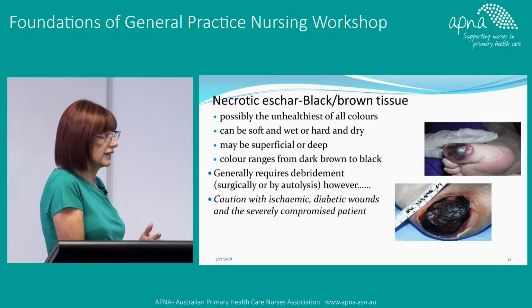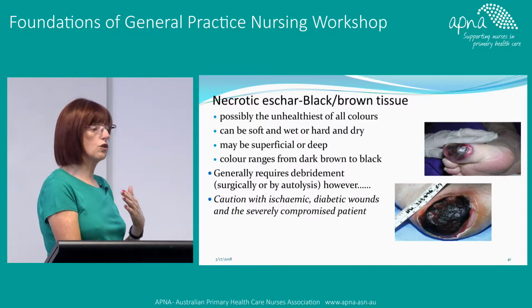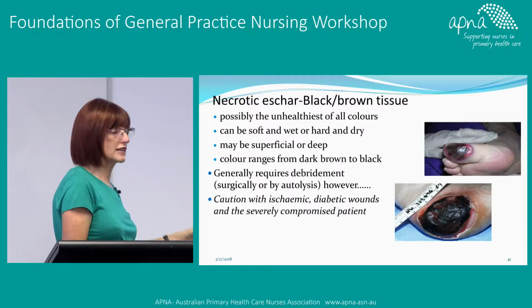It generally requires debridement. So, you know, if you want to get rid of the black, you'd really probably aim to have a surgeon do it. However, there's a word of caution with black and ischemia. You wouldn't want to take the nice dry black scab dressing off if you have no blood supply to come down to heal the wound, because the black is actually acting as its own dressing.